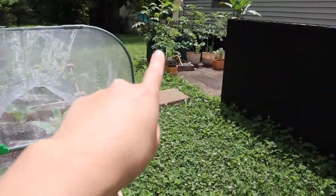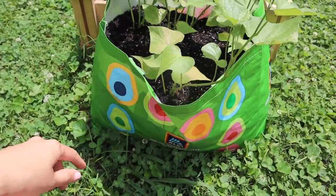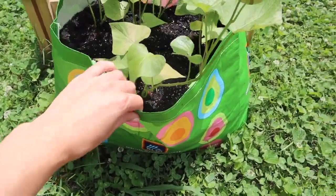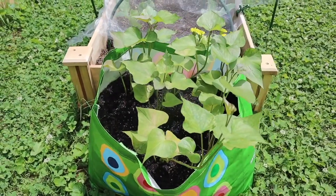So if you don't have actual grow bags like these ones, they can be kind of expensive, but not really. I had this Aldi bag that had a hole in it, so I just cut some more holes in it, and this does the same thing as a grow bag. It just looks a little uglier. So I've got sweet potatoes.